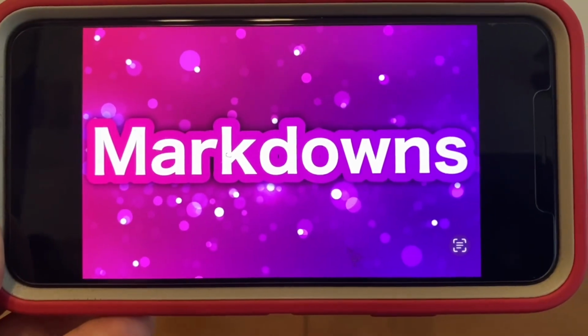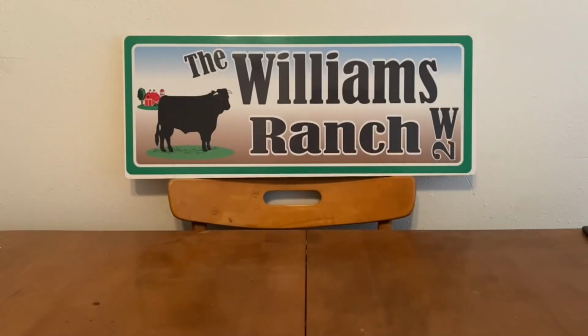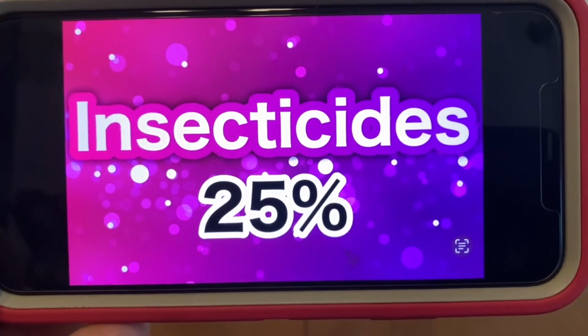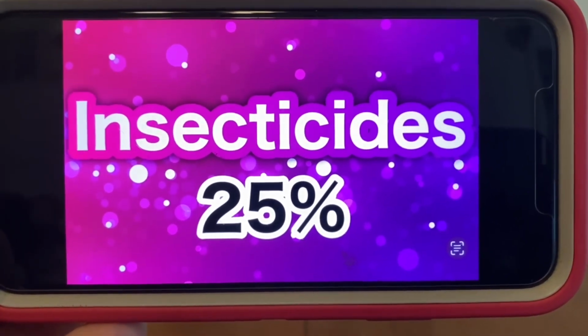Like I've mentioned in my other markdown and penny list videos, some of these markdowns have been on here for quite some time, but at my location, they're still at a markdown price. I like to share those with you because when it comes to clearance events or any sales like that, you always want to know what are marked down already because they're usually an additional percentage off. Again, that's for clearances. If you're needing these items at any time, you'll know if they're marked down from their retail price. And the first markdown is going to be insecticides at 25% off.